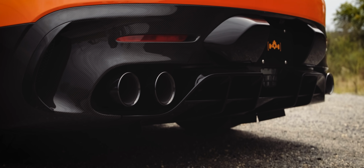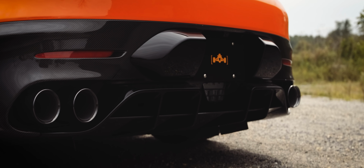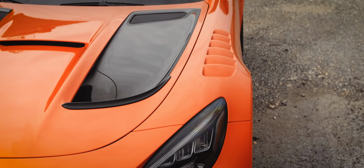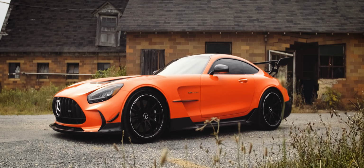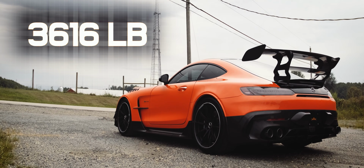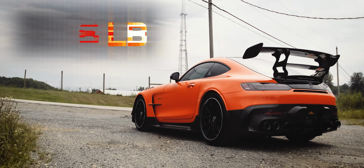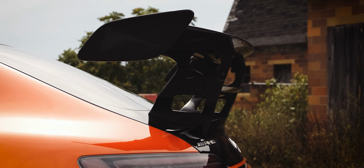And out back, they moved the exhaust pipes to the outside like the original AMG GTs, but it's 4 round tips instead of 2 big square ones. All in all, this thing is 130 pounds lighter than a run-of-the-mill AMG GT Coupe, and 70 pounds lighter than the track-focused GTR. So basically, it still weighs a tad over 3,600 pounds. Regardless, not only is it considered the lightest AMG GT ever, but it's also the most powerful.